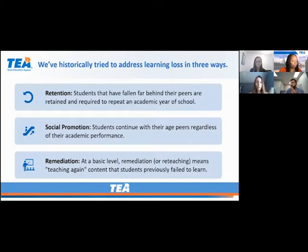Another way that we address learning loss is through social promotion. So this typically is happening at the later area of elementary and middle school because students are progressing in their development. And so we move them even though they're not ready academically to move forward, which can be very challenging and need to set up significant structures to support students.